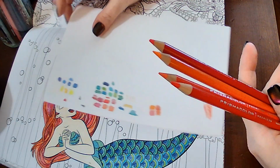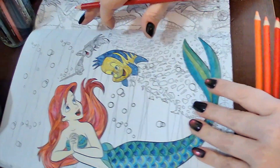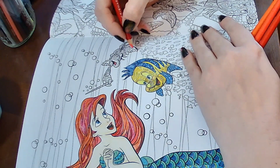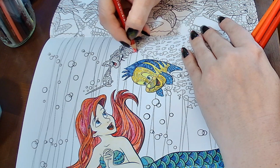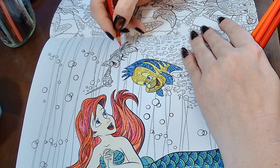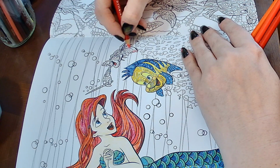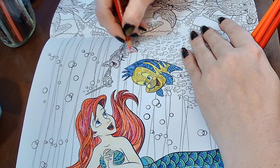Because realistically, once a crab is cooked, then they turn red. When they're in the water, they're usually like a blue. But again, I'm trying to stick with the color palette from the movie. And in the movie, even underwater, he was red. Okay, I will roll with it.